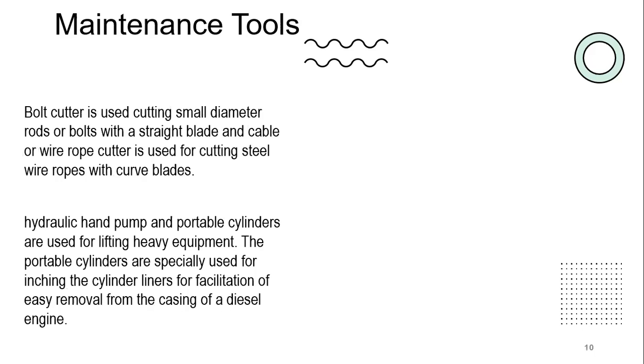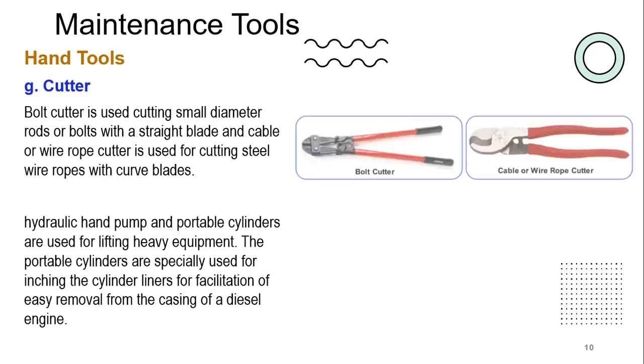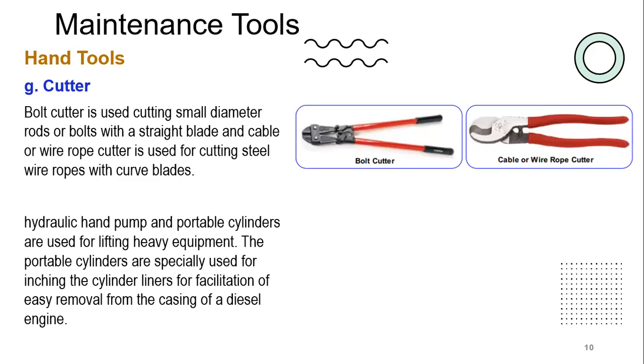Then we have the bolt cutter. It's used for cutting small diameter rods or bolts with straight blade, and cable or wire rope cutter used for cutting steel wire ropes with curved blades.